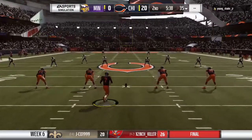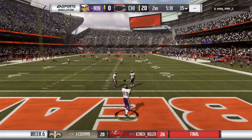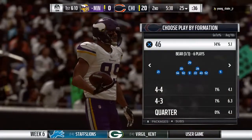Catanzaro out now as he'll kick this one away. And a fair catch signaled for and taken successfully. Now the Vikings offense gets set to take over here.